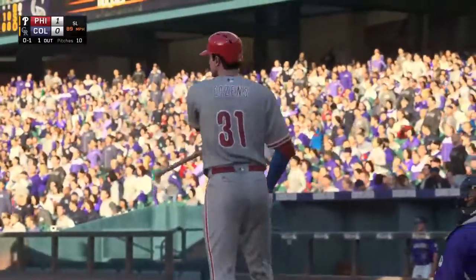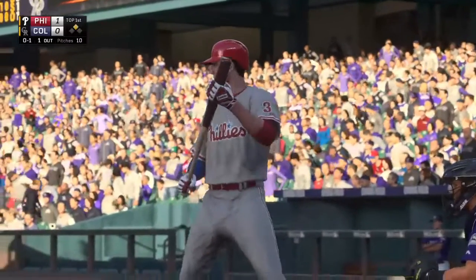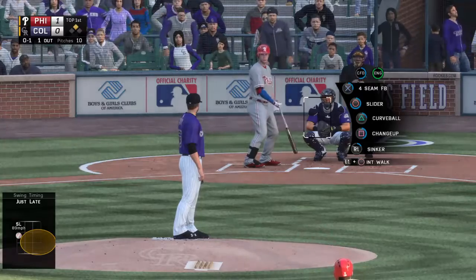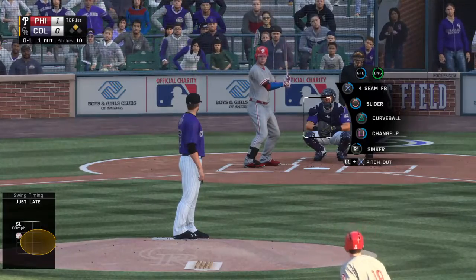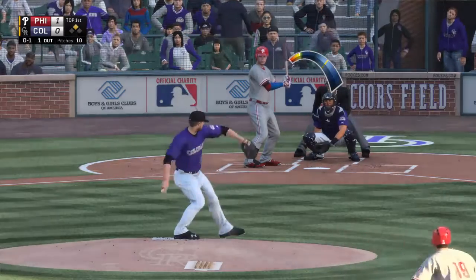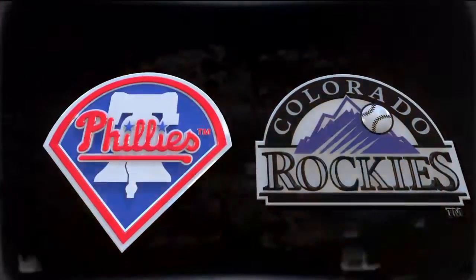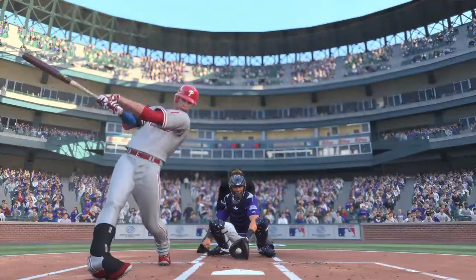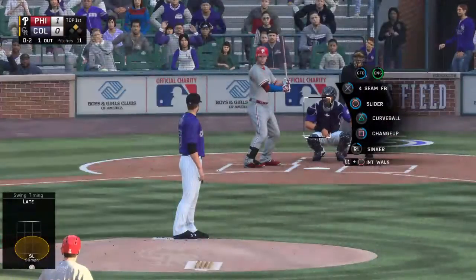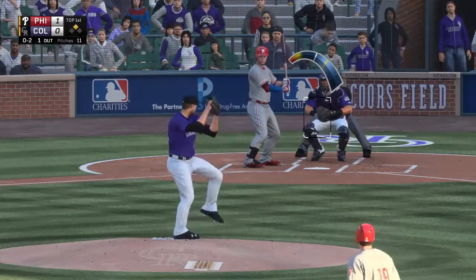Good slider there, and he gets ahead of him 0-1. There's not a whole lot of conviction in that swing. It was almost like an afterthought, like an emergency hack. Oh, and he's really getting the better of him now. It's strike 2. Do you even bother with anything else here? I sure wouldn't. As a hitter, you're thinking, look for fastball, adjust for an off-speed pitch. And so far in this at-bat, he hasn't made any adjustments.